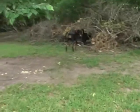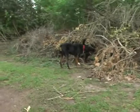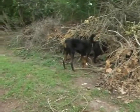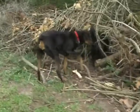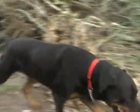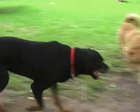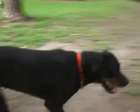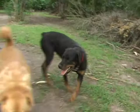One of Jess's very favorite activities is squirrel hunting here. We have quite a few squirrels on this property, and Jess and a few of the other dogs at the house love to make sport of chasing the squirrels. Come on, Jess. Come on. We gotta go see other dogs. Come on. Jess, come.